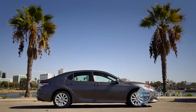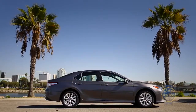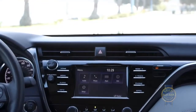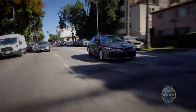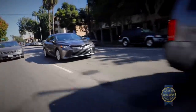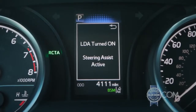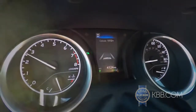Buy the base, slightly more than $24,000 Camry L trim, and along with that spritz of dynamism, it'll come with 10 airbags, a backup camera, Bluetooth, 2 years complimentary maintenance, and Safety Sense P, a suite of active safety aids that includes dynamic radar cruise control that'll automatically keep pace with the vehicle ahead, lane keeping assist to keep you from inadvertently departing your lane, automatic emergency braking with pedestrian detection, and automatic high beams.